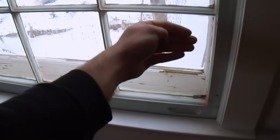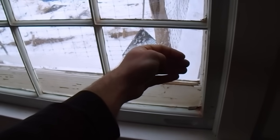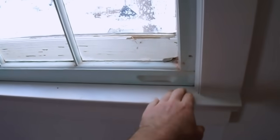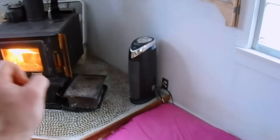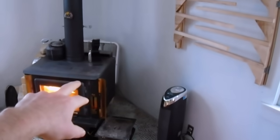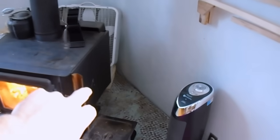Now, I can feel the cold radiating through the single pane, but it's not that bad. But what really gets you is that cold, leaking air rushing in and rushing over to the stove to get combusted and sent up the chimney and out. This is the biggest thing, and it's completely passive, is this 4-inch duct sealed to the back of the stove.